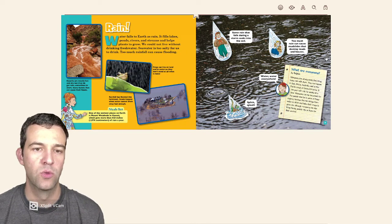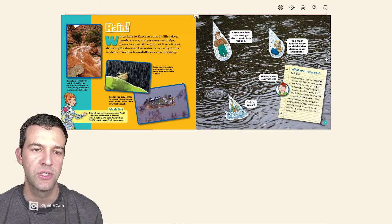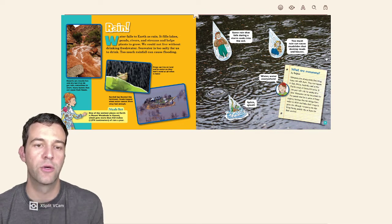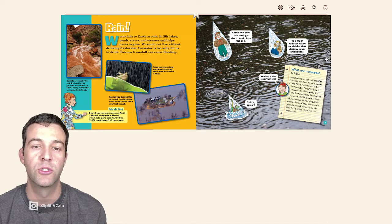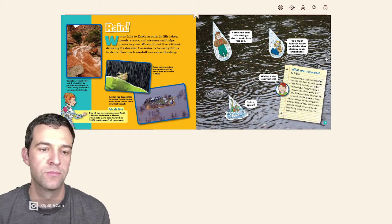Rain. Water falls to earth as rain. It fills lakes, ponds, rivers, and streams and helps plants to grow. We could not live without drinking fresh water. Seawater is too salty for us to drink. Too much rainfall can cause flooding.